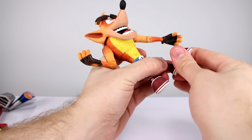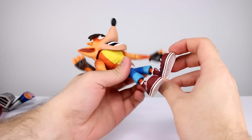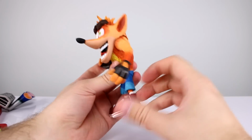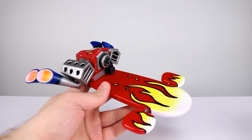The ankles are on a ball peg, but they have very minimal range. Basically none, just enough to kind of keep him standing. So again, kind of a bummer. So that's not the best situation. For this thing, I don't know.